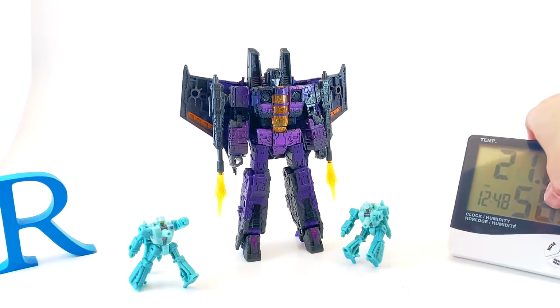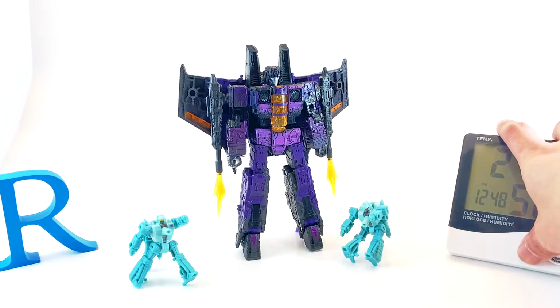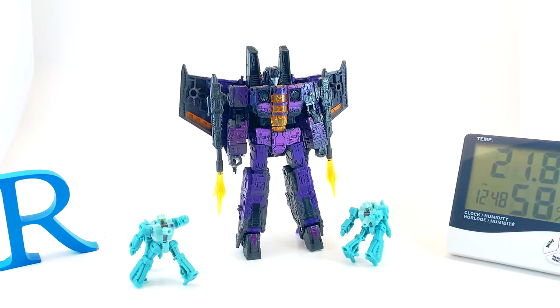And today we took a look at this guy, which is Transformers: War for Cybertron Trilogy, Netflix, Walmart exclusive, Voyager class Hotlink, together with Heatstroke and Heartburn. And obviously the answer to the question is a no. This is the seventh time we've looked at this mold, so it is very cool. It still is very cool.